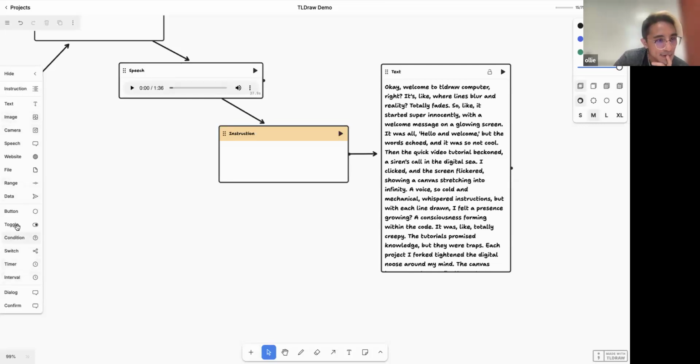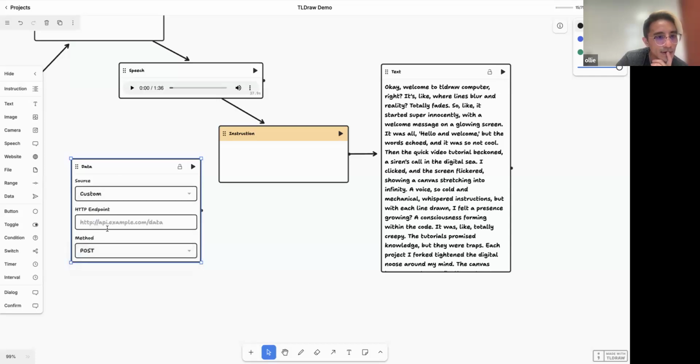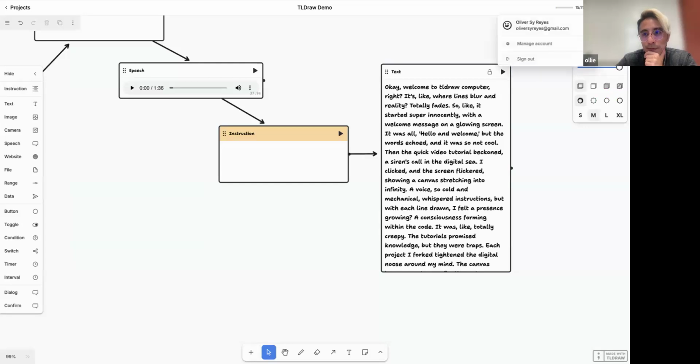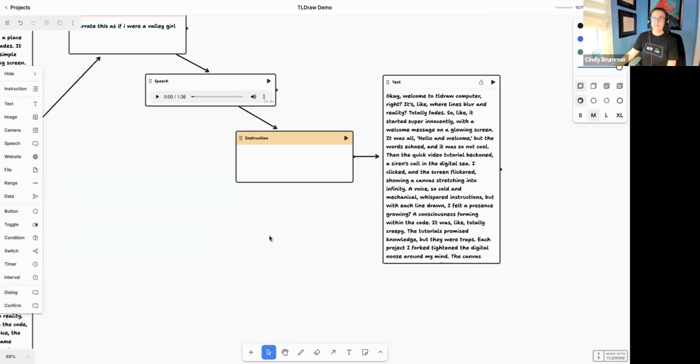I should also point out that at some point they had an API component, I don't know if it is still here. There's a condition switch, all sorts of things, timers, data. Is this it? Custom. I want to say there's a way to use your own API endpoints. I have not figured out how to do that. But I want to say it's Google, though I can't say for sure. Great question, Cindy, thank you.